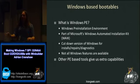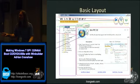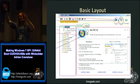Essentially, it's kind of a stripped-down version of Windows meant for installing stuff and possibly recovery, diagnostics, repairs, that sort of thing. Not all the Windows features are available, but if you know what you're doing and you combine it with regular Windows install media, you can probably get most of the features you want. However, it's very limited. You can create a boot CD or USB, but it's really cut down. I mean, you get a command prompt and not much else. That's where other tools like PE Builder, or in this case, Winbuilder, come in. You can basically take it and other tools, some scripts, a full install of Windows, and put it all together to make the boot media that does what you want.